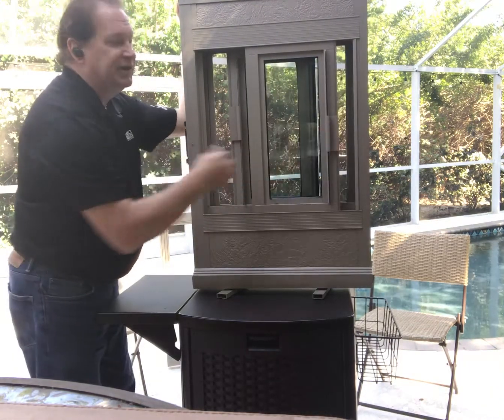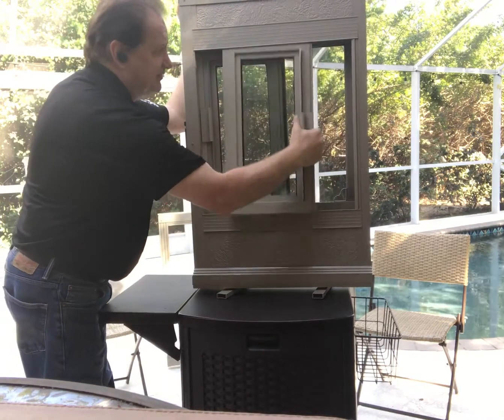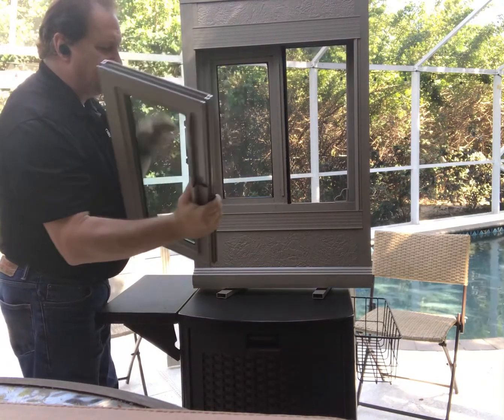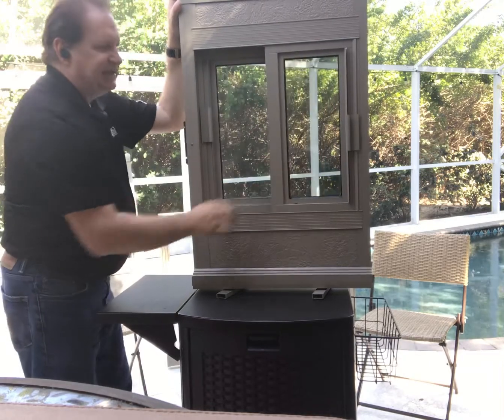Get the double sliding windows like I showed you on the ultimate screen room. These come out the same way, just nice and easy. They have a Delrin roller that runs on the bottom, all of our windows do, and the Delrin roller runs on a monorail system inside, and it's self-lubricating.